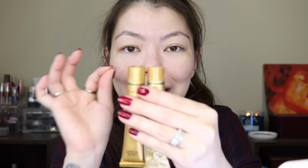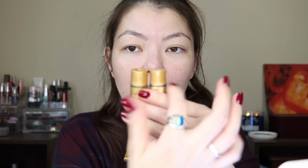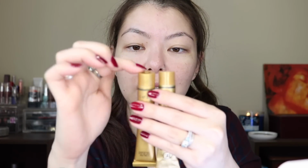Another dead giveaway is the cap. This one actually has gold flecks in the cap. This one is just a gold cap. The real one has actual, it looks like glitter in the plastic. The cap sizes are slightly different. The fake one is a little bit longer, as this one is more short and stubby.